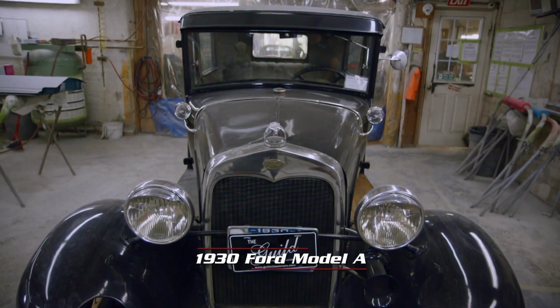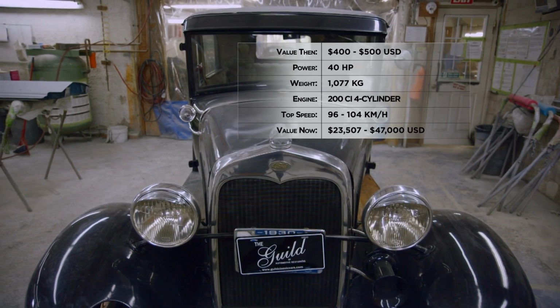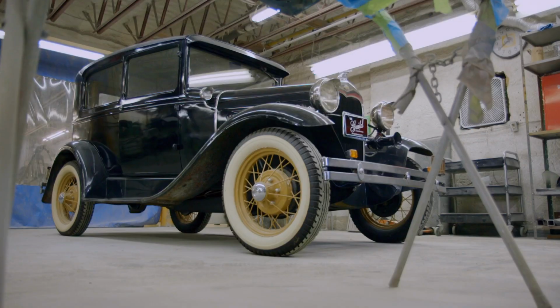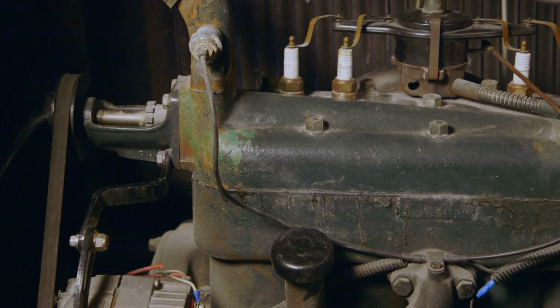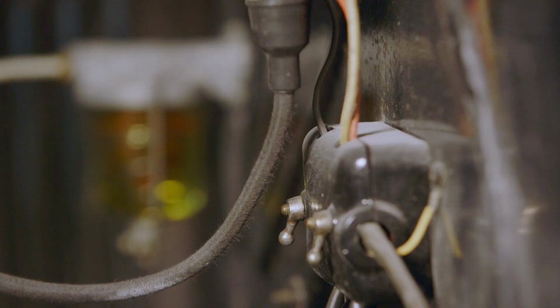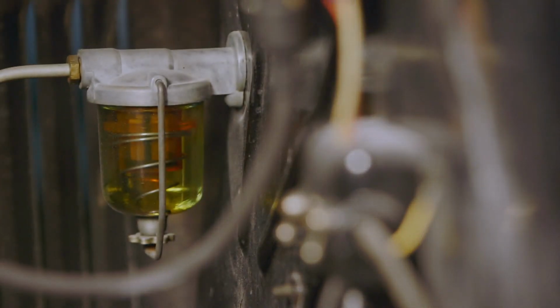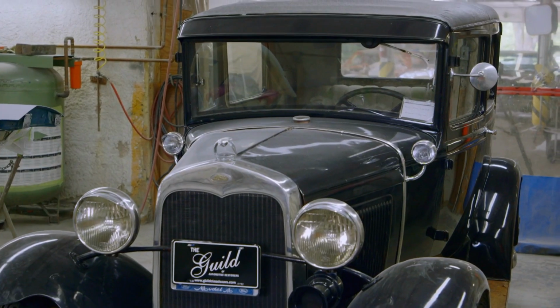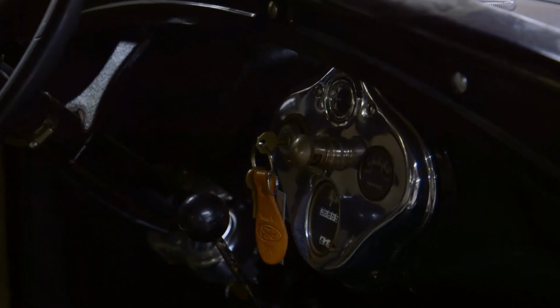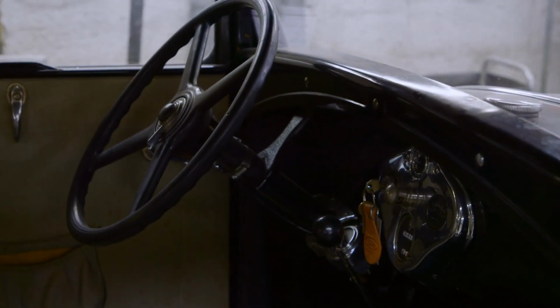So we have a customer coming in today. He brought in his 1930 Model A for interior and a little bit of body and paint. People love these old cars. You're not a speed demon in this by any means. They don't have a lot of power: 200 cubic inch, 4-cylinder, 40 horsepower, maximum speed 60 on a downhill, maybe 65. But great car, they always have a lot of memories with them. It is pretty cool to just go cruising in it.